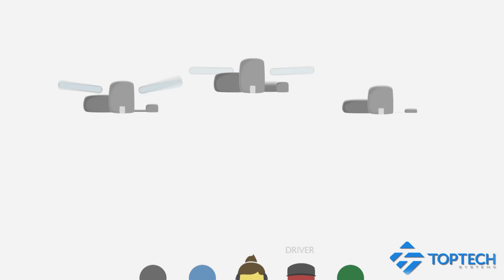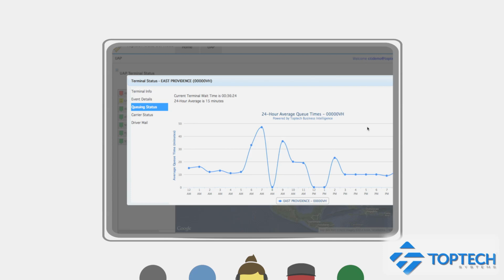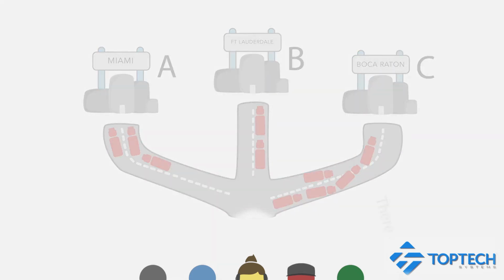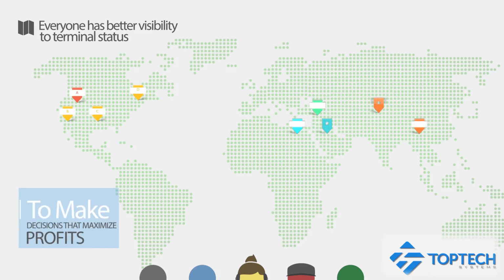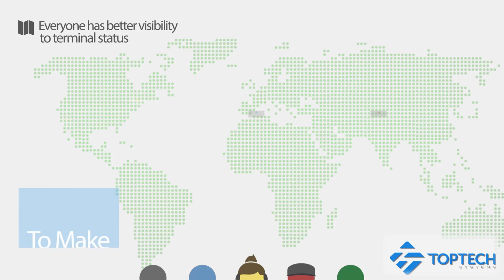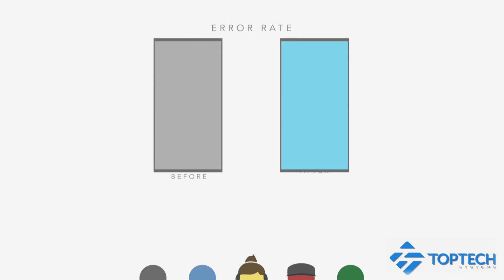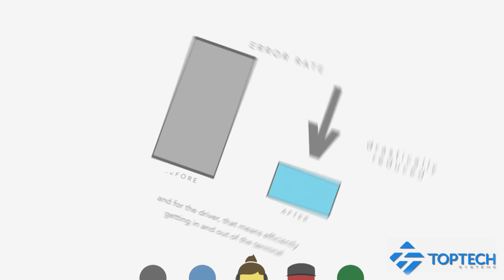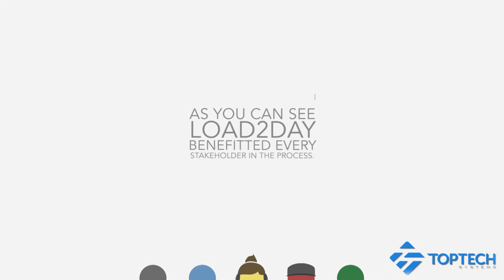The carrier can now send the driver to pick up product. Using Load2day's terminal status map, it's clear that the driver will actually save time by going to Terminal A. Harnessing the power of Load2day, everyone has better visibility to terminal status to make decisions that maximize their profits. The truck arrives at the terminal and is able to quickly load. Using Load2day, the user error rate is drastically reduced, and for the driver, that means efficiently getting in and out of terminal. As you can see, Load2day benefited every stakeholder in the process.